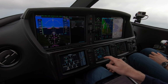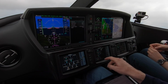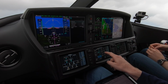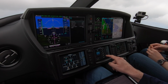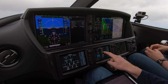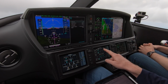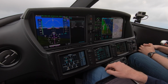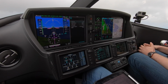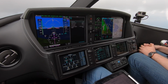To Osmeg and then Tango 256. Lima 612 to Honolulu. Done, so we've got a standby flight plan ready to go. Cool, so start the whole entry, make sure it's sequenced, and I'll say yeah.